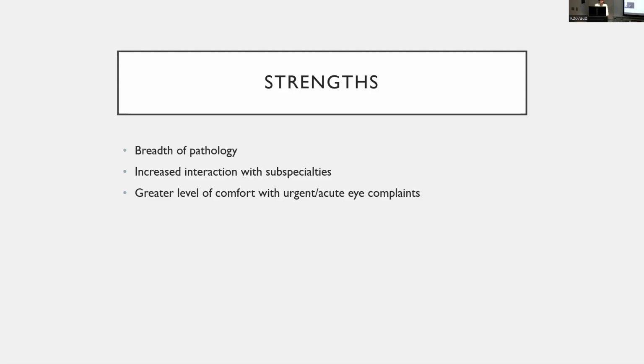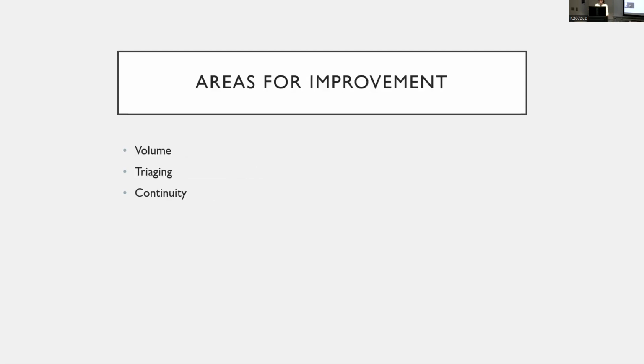However, no system is without areas for improvement. I've included a few here that were discussed in the surveys. The most reported area for improvement is probably volume. That was mentioned in most of the surveys. While a busy day in the UEC, Friday before a long weekend, any Friday can quickly overwhelm our capacity. There are days of the week where the volume is still very low, and this is something that we're actively working on. Something that goes hand in hand with volume is definitely triaging.